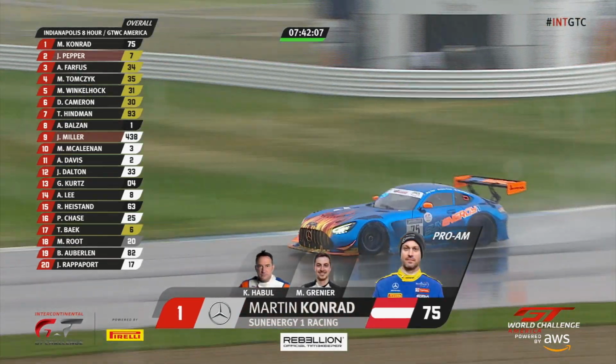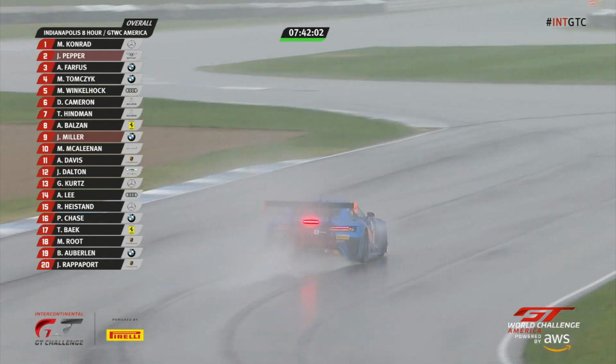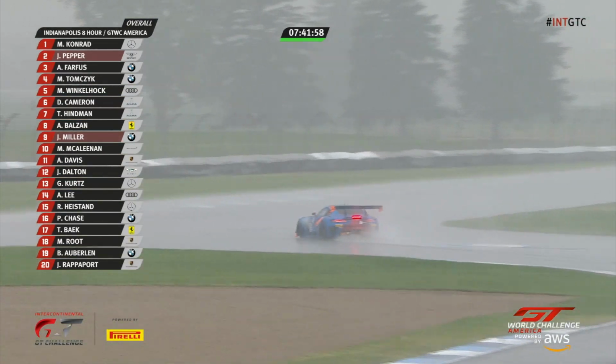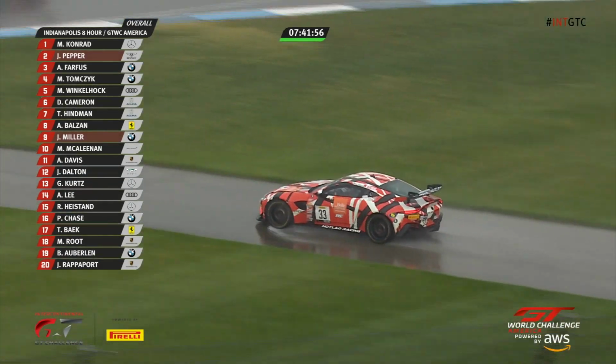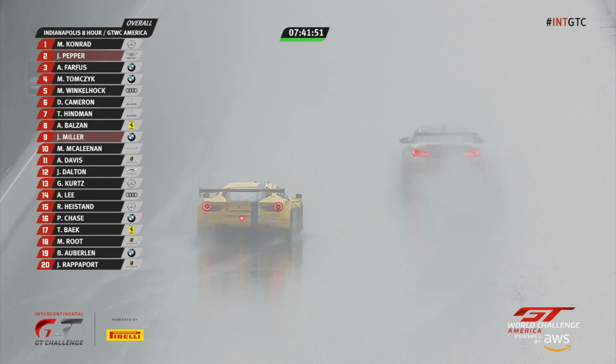And this was the strategy call by the Sun Energy Group to bring that car in on the formation lap, get him on wets immediately. Been watching the laps that he's been running, and relative to the other people, the BMWs are a little bit faster, but Conrad doing a nice job. And boy, this is just treacherous.